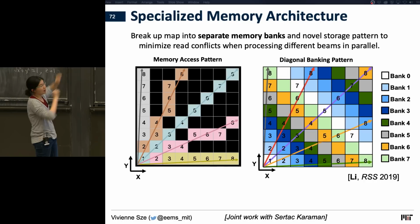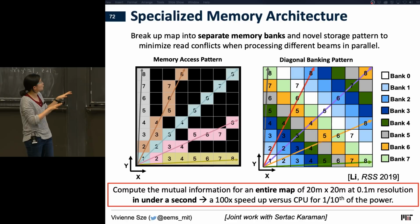By doing this, you can compute the mutual information of the entire map. And by entire map, it can be a very large map, let's say 200 meters by 200 meters at 0.1 meter resolution, in under a second. This is very different from before, where you could only compute the mutual information of a subset of locations and just try and pick the best one.